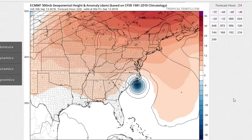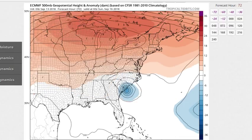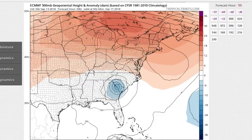And this is what we have here. By the way, it's called a Rex block because the concept was discovered by a meteorologist named, I believe, William Rex. But nonetheless, you see what's happening here. Upper high building to the north of the storm, to the west of the storm and to the east of the storm, and it's kind of stuck right in the middle in a no-flow zone. As the high splits and eventually rebuilds across the top, it's driven on a southwest course and then westerly and inland. This is, again, the European model.